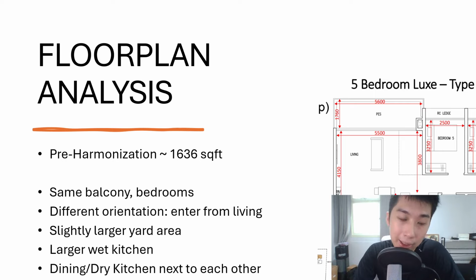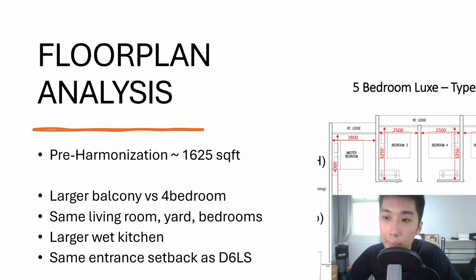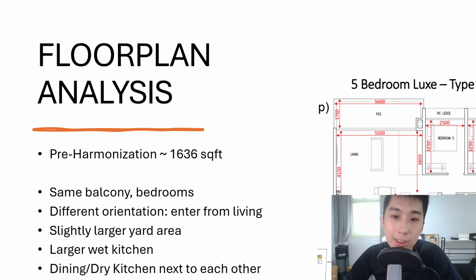Is that something that you may like? I think it differs from people to people. The yard area is also a bit bigger compared to the previous layout. Larger wet kitchen, the dining and dry kitchen next to each other. This may be a point of contention. Some people may like this because they may not like the dry kitchen and the dining being too far apart, where you bring things over here, you bring the table over there. It's a bit tedious. Here it's just next to each other. It's a lot more accessible.